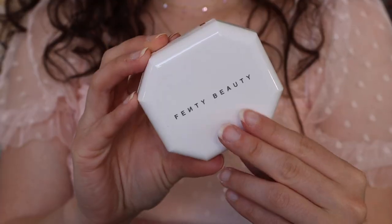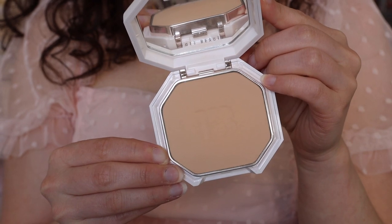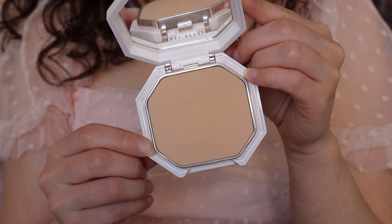The next one that I picked up, and you guys wanted an update because I recently hauled it. This is the Fenty Beauty Soft Matte Powder Foundation. I really like this powder. Now I have mine, let me open this up. I have mine in the shade 230, and this gives you a medium coverage, I would say, for a powder foundation, and it's very soft. It's described as a soft matte, which I agree with, and I'm a huge powder foundation lover, and this is one of my new favorites.